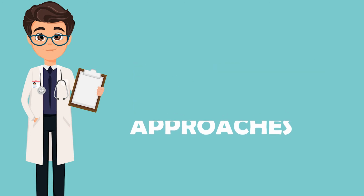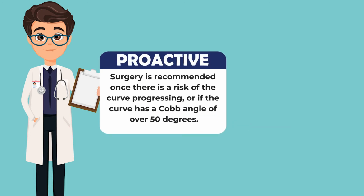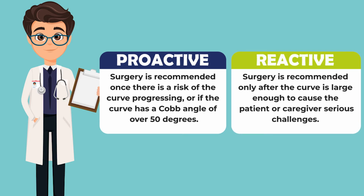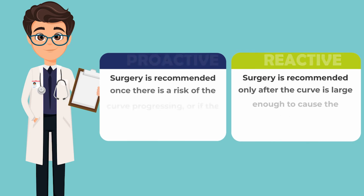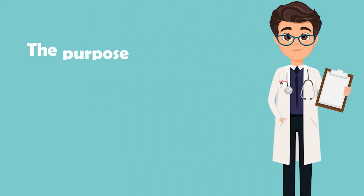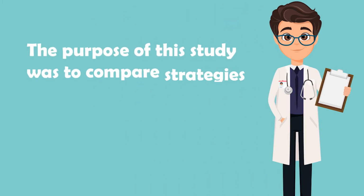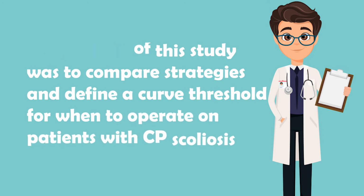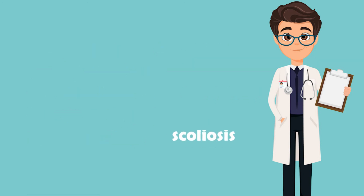If the surgeon takes a proactive approach, surgery is recommended once there is a risk of the curve progressing or if the curve has a Cobb angle of over 50 degrees. The other approach is reactive, where surgery is recommended only after the curve is large enough to cause the patient or caregiver serious challenges. The purpose of this study was to compare strategies and define a curve threshold for when to operate on patients with CP scoliosis.